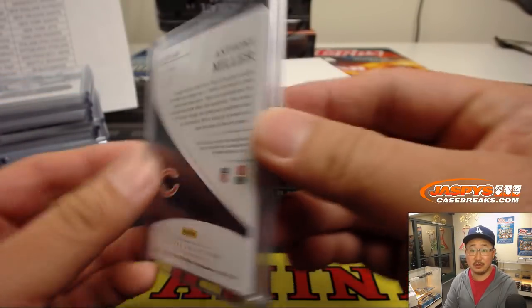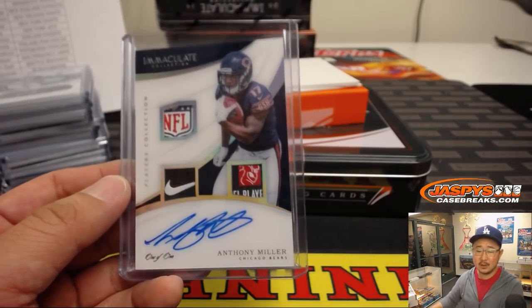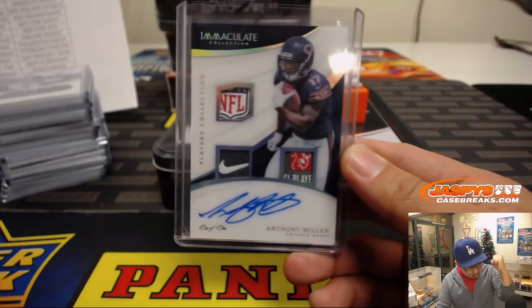That should be a good game, too. Eagles at Bears. Greg, you can do it with me. All aboard the Big Hit Express. Whoop whoop.